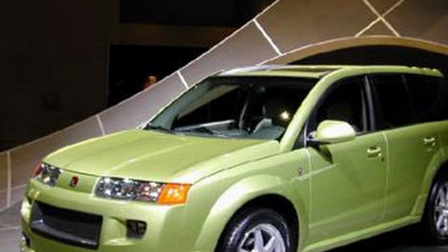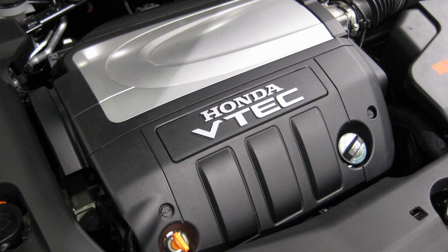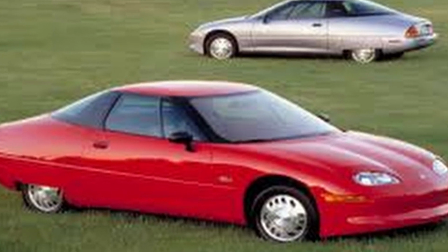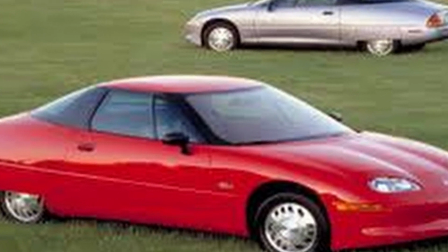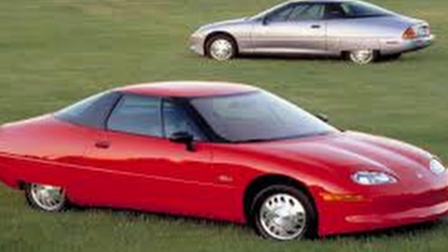And they also made a View Redline, which was an SUV. It was a GM product, but get this, it had a Honda V6. And it is really quite a confusing car, but it was one of the very first performance crossovers. Possibly the most significant car that Saturn had a role in producing was the GM EV1. Although it wasn't technically a Saturn, it was leased through Saturn dealerships and was the very first car that GM made that was powered by electricity.